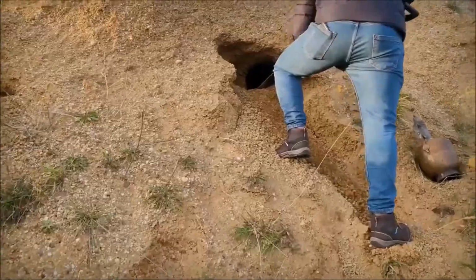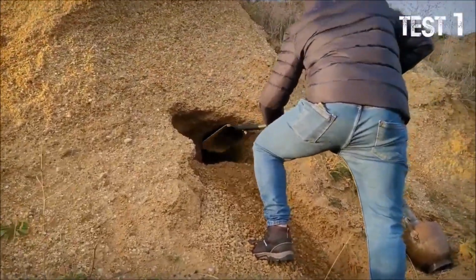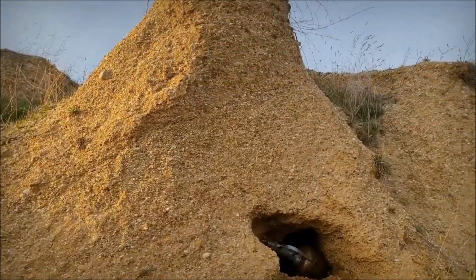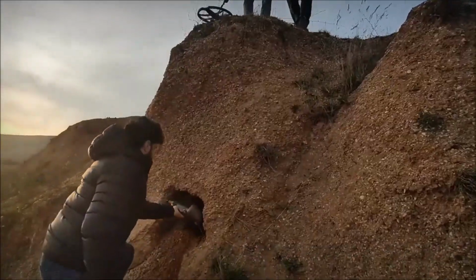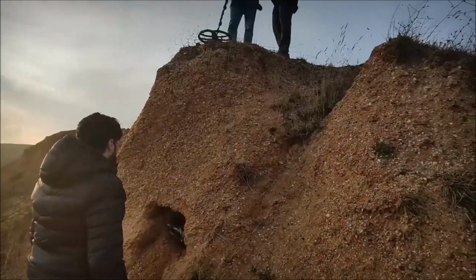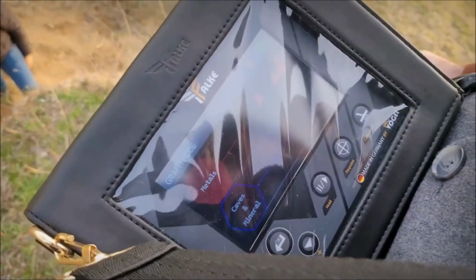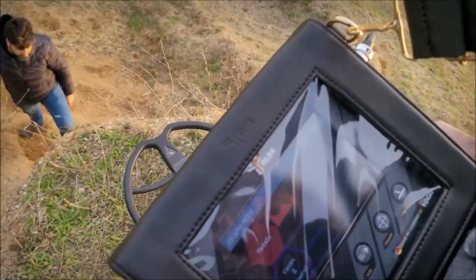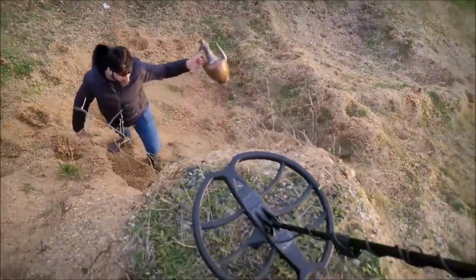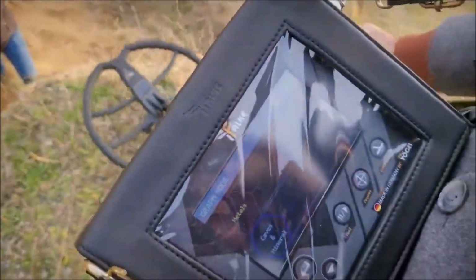Now we will do a practical experiment that shows the depths at which the FALK device detects targets. We now see a target of a medium-sized copper vessel that was placed at a distance of more than 2 meters. And we note from the readings of the device that the target was detected easily, and its type was distinguished with high accuracy through the readings displayed on the screen and alerting sounds.